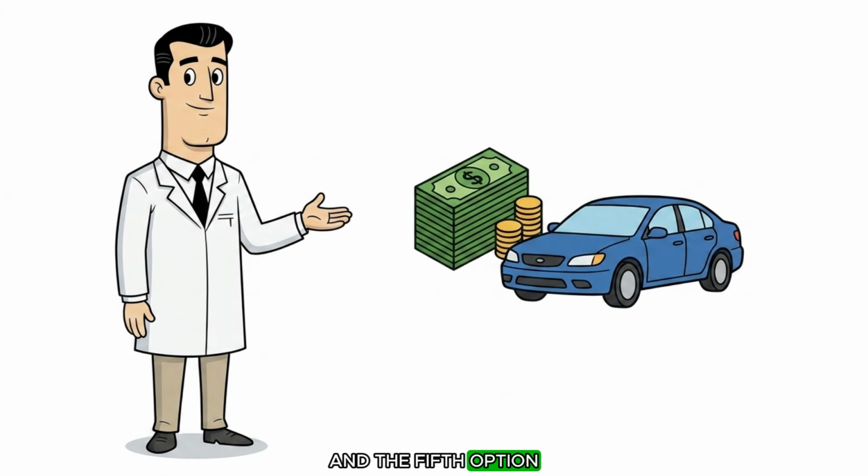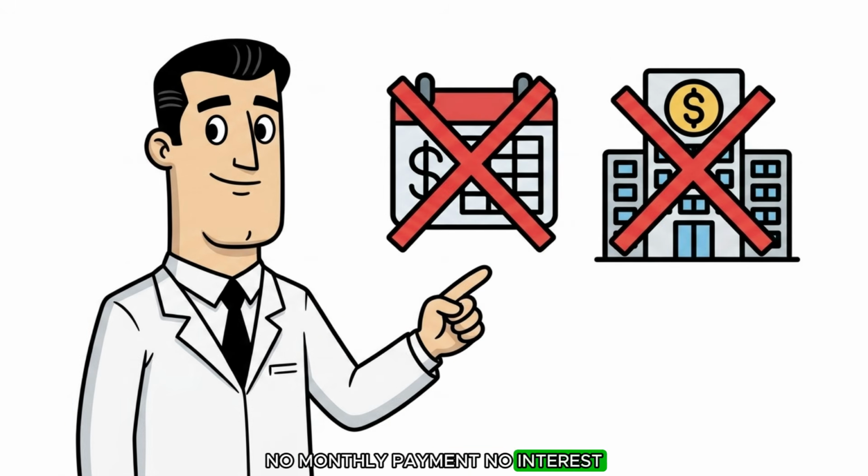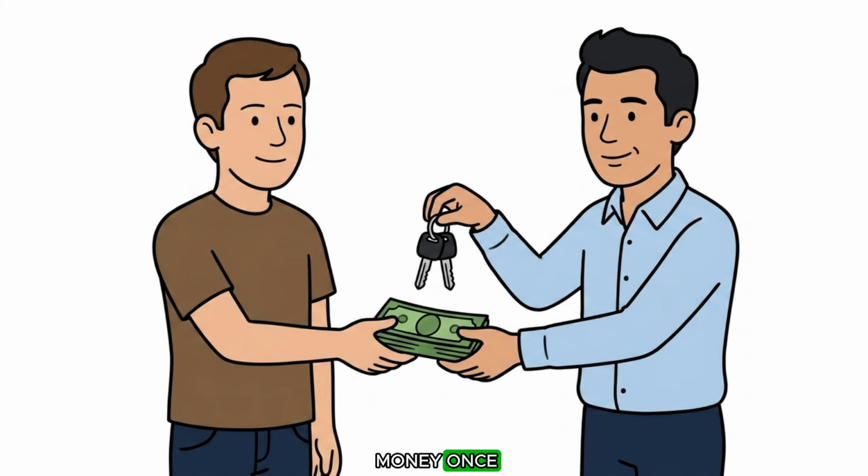And the fifth option is the simplest one on paper. You pay for the car outright. No monthly payment, no interest, no finance office conversation at all. You hand over the money once, and you own the car free and clear from day one.